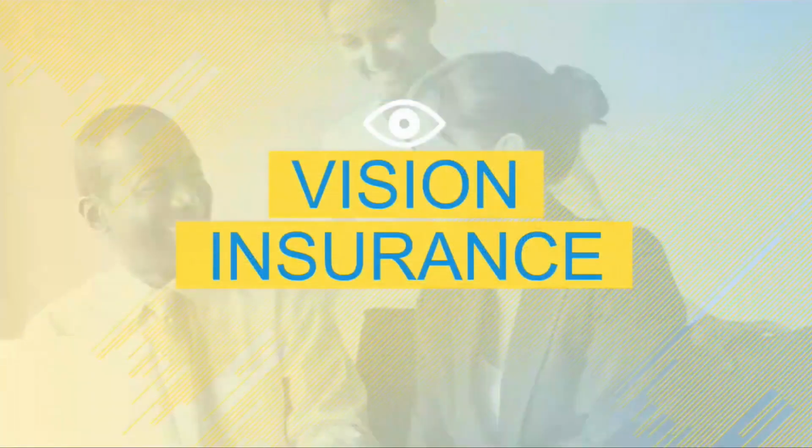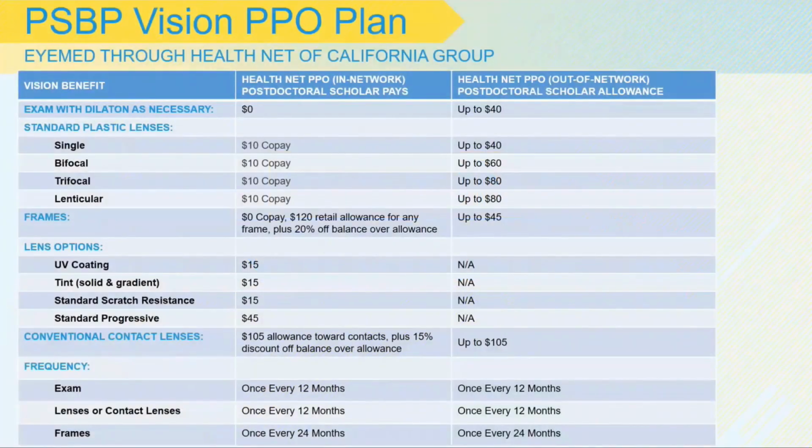Vision insurance. You have a PPO vision plan, and it's a huge network, so you have no reason not to stay in network. You can go out of network, but it's going to cost you a lot more. So keep that in mind. I'm going to focus mainly on this presentation with you going in network because it's going to save you so much money, and you really should go in network if possible.